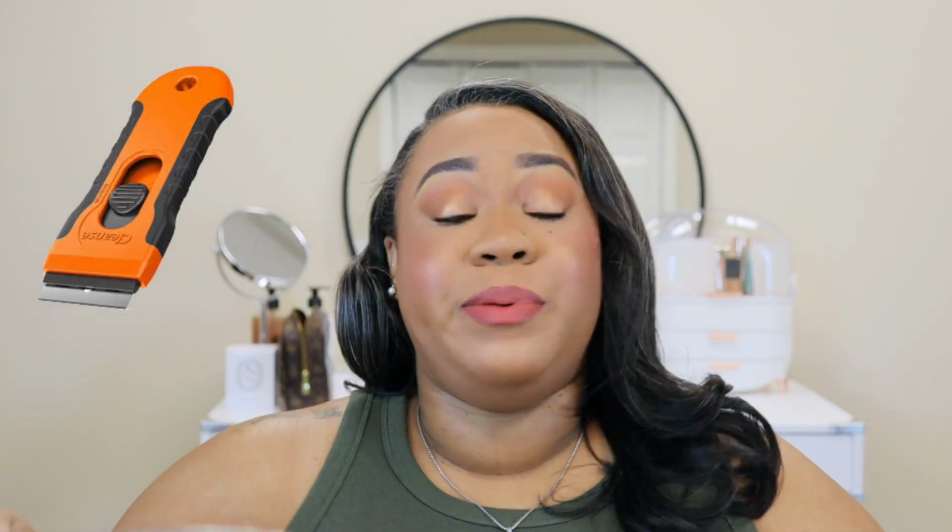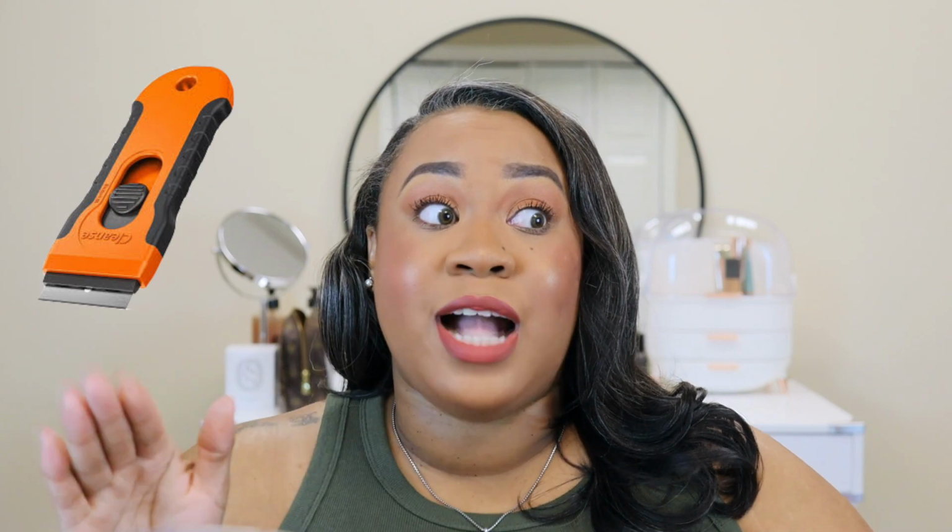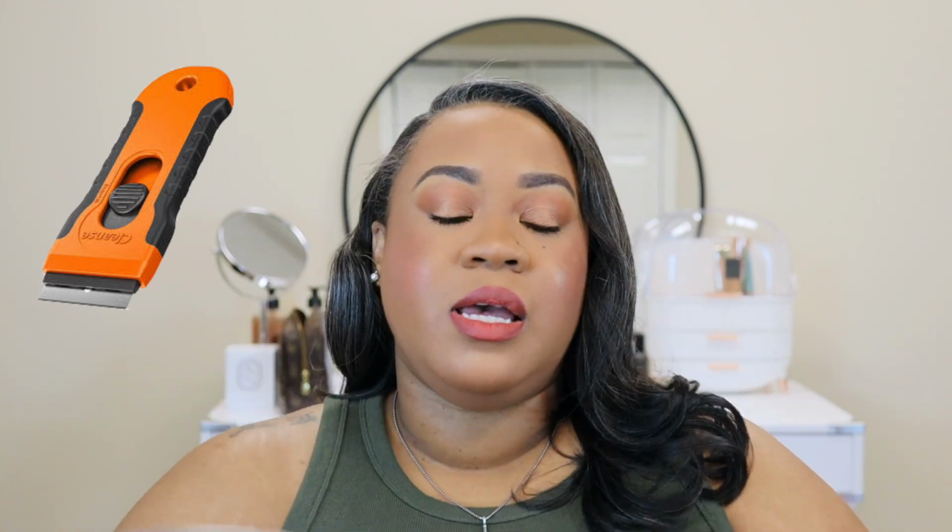Now also for your oven, if you have really hard baked on grease and grime and you don't want to use Easy Off, get a metal razor and scrape it off. Just be careful to only use that on glass. You don't want to scratch your stove top or anything, but I just use Easy Off and it works well. Okay, let's move on to the bathroom.